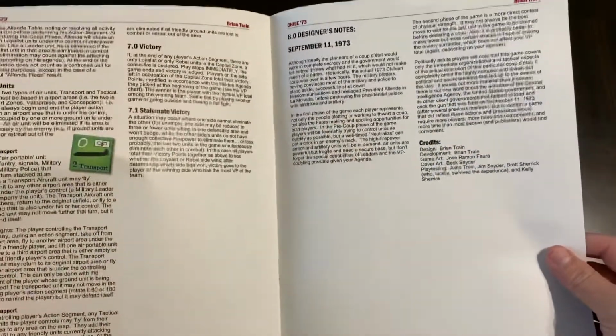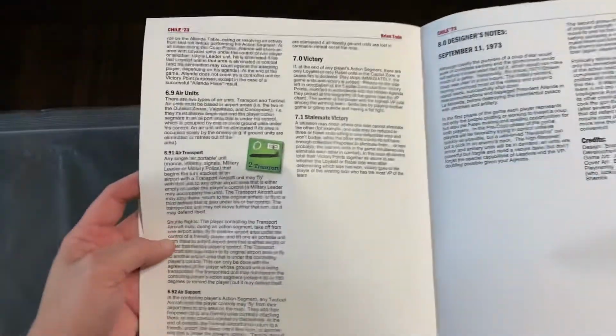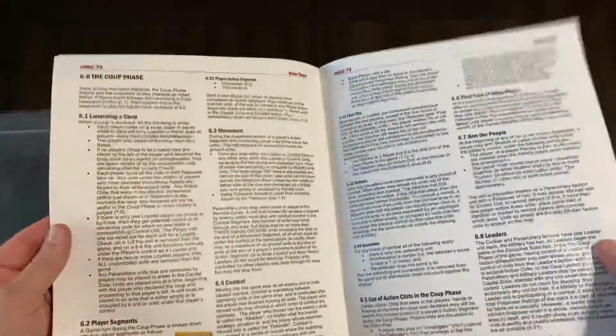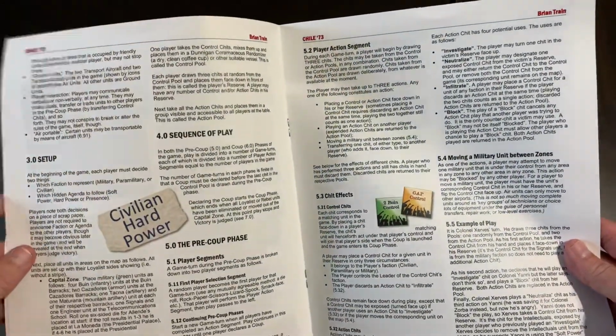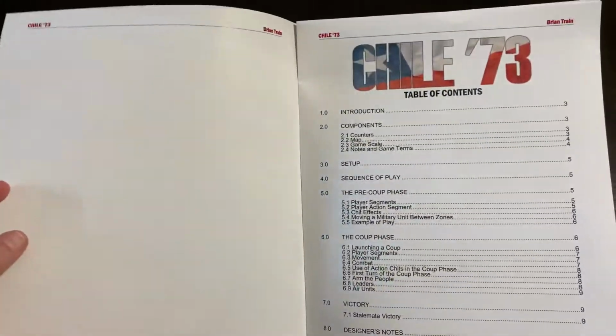The rule book here is not very long. It is 10 pages, and of course the back is designer notes and credits, so really it's like 9 pages. It has color. It's not densely populated, so it doesn't look like it's going to be that complicated of a game. Looks like it's more of a chit pull game. You have a map, and we'll get to that in a second. And so there you have it.